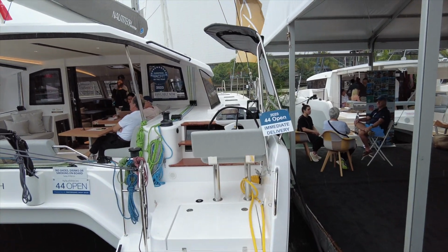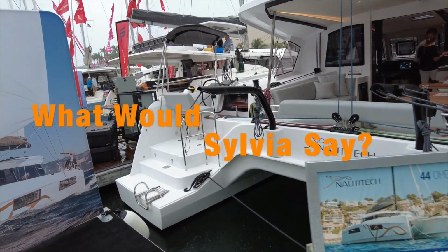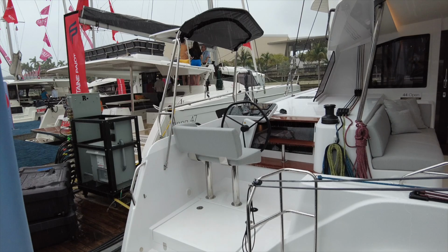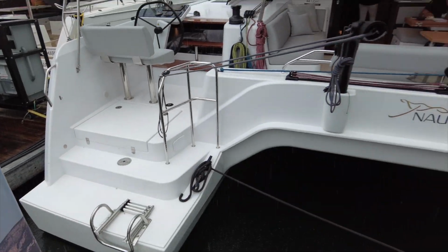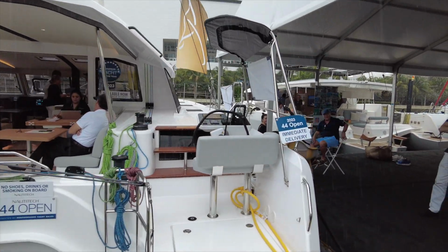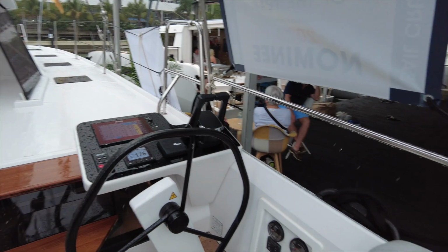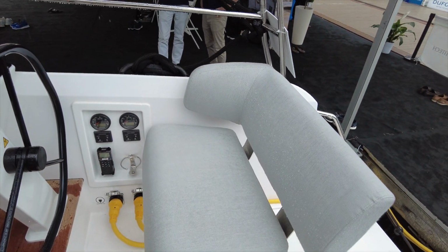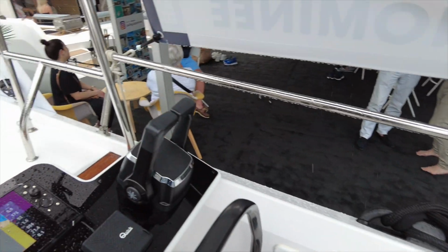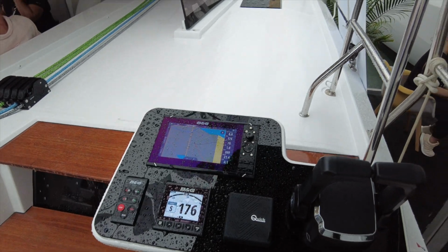Okay, hopping on board. What would Sylvia say? Well, other than the size, I think Sylvia would rather like this vessel. I really do like these aft outboard helms. They have that nice little bimini. It could be bigger. This was a rainy day, so I got to test them out. Fabulously comfortable helm seats. All of your controls right there. Really nice laid out dash.